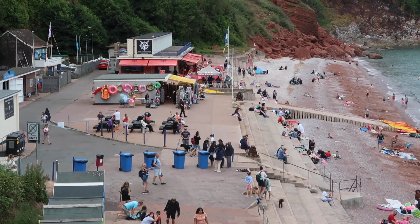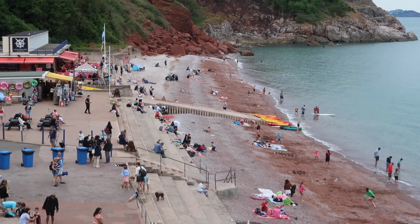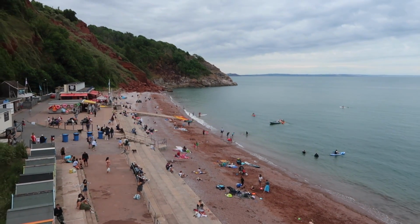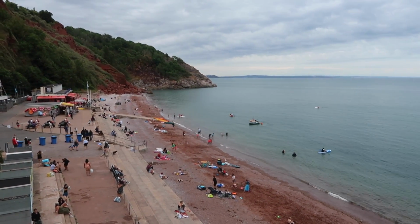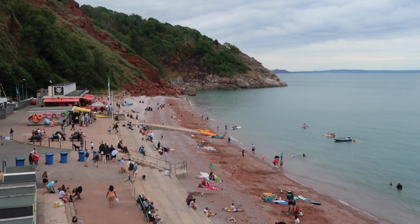And this is the beach by the Cliff Railway. It's a bit more touristy. You can pick up lots of bits and bobs there, things to go into the water with, but you can also hire paddle boards, go canoeing, snorkeling, and just do various water sports over there.